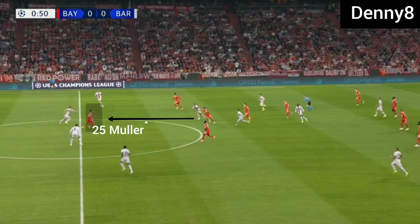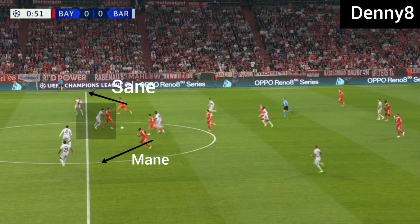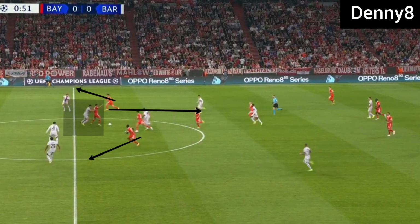Bayern's number 25, who was playing as a striker, was holding the ball for a while when the ball came from midfielders, until Bayern's forward supporting run. After that, Muller's return pass to the midfielder and the ball was being played through the middle of the defense. It's typical Bayern. When the ball is intercepted, Muller will hold the ball and then a pass and through ball will be played to the midfielder. So when the ball was intercepted, the wingers Mane and Sane knew that the ball would come through in these areas.